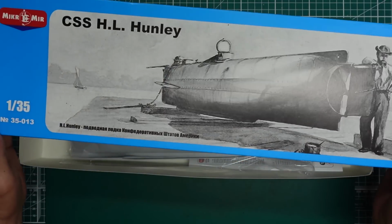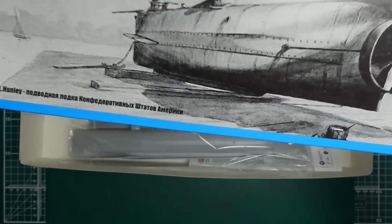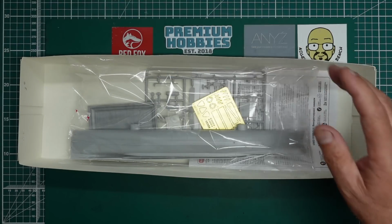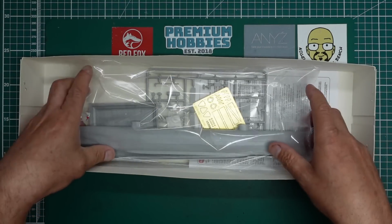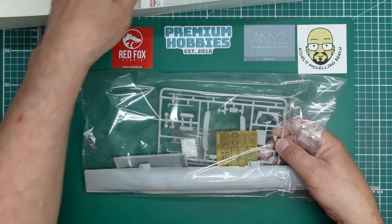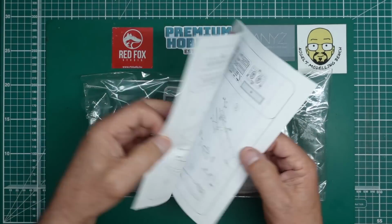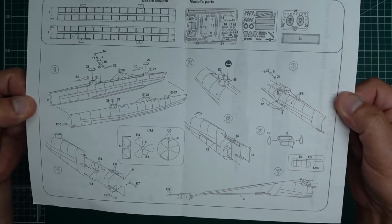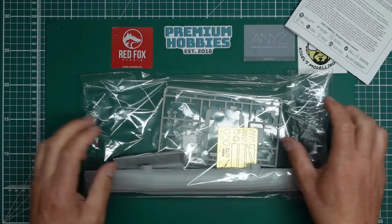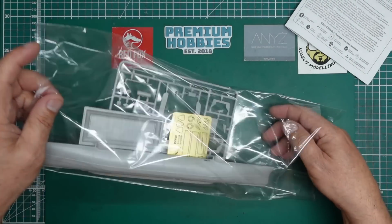So it's 35th scale. It's made in the Ukraine, and it's a very simple kit. So I thought it would be great as a little interim, just for something to do. You can see it has very few parts. Everything is in one bag. We've got the instructions here, a tiny little instruction sheet, and as you can see, not really much to it at all. So it should be a pretty quick build, and it's not all fancy painting and weathering and everything as well.